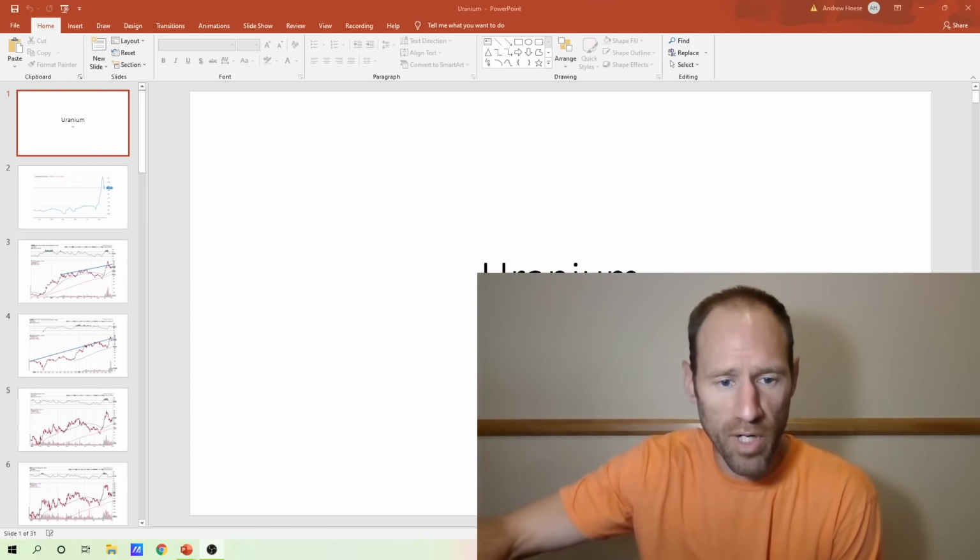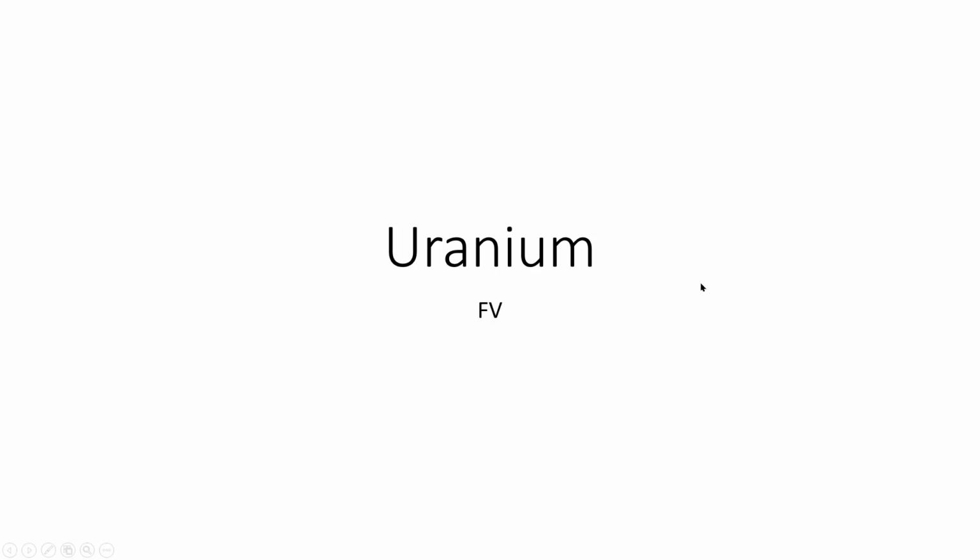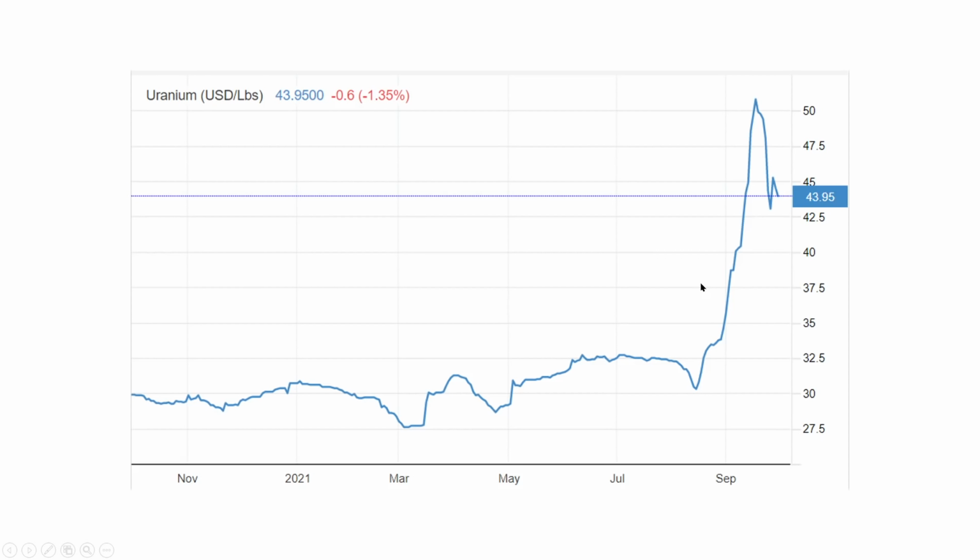So here we go. Let's jump right into the charts. Here we go. So here's the physical uranium price. I zoomed in on it. You can see the movements coming in, basically zigzagging back and forth. That's the same movements that we're seeing roughly in the mining companies. And what I think we're doing is we're trying to find support here, and then we're going to jump higher from that support. But it's going to take some time to get that support.